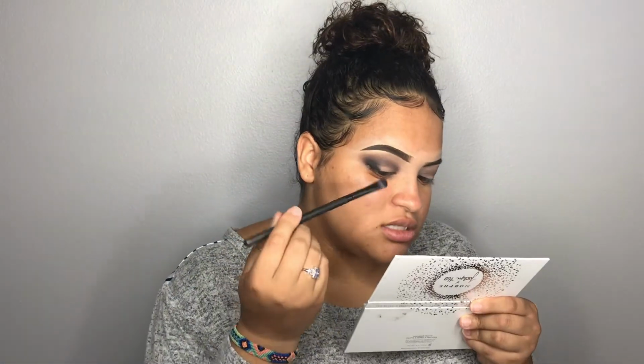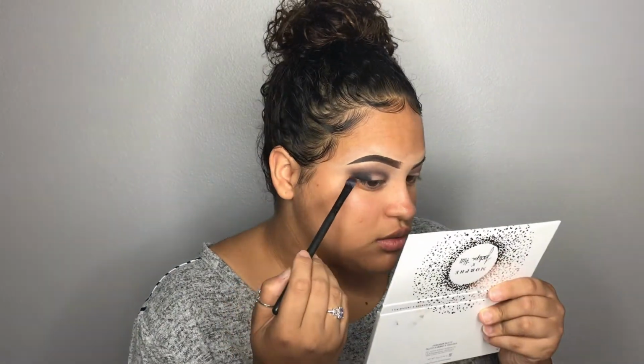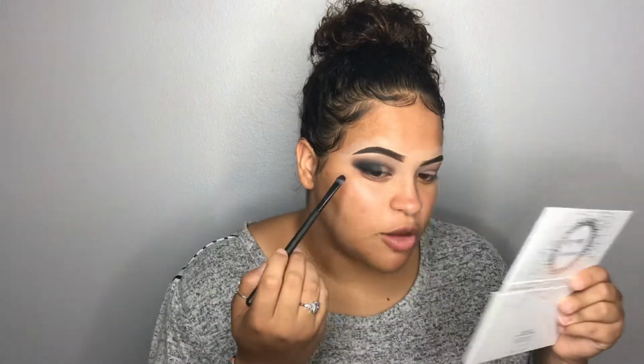Okay, this isn't black. This looks like dark navy blue. I think it's this concealer that's making my colors change. I don't know why though. With the flat end of the Anastasia brush that's given, I'm going to go in with Inside Job, which is a dark green. Okay, I'm going to add some more of that black. So I'm basically going to be going back and forth with these colors.